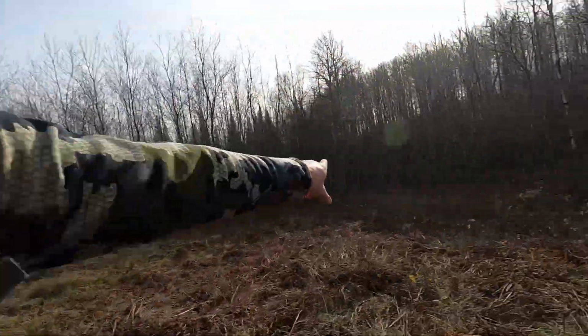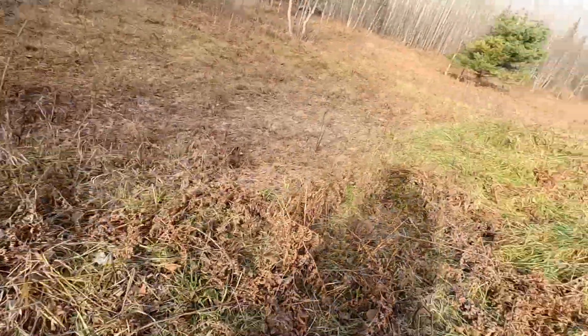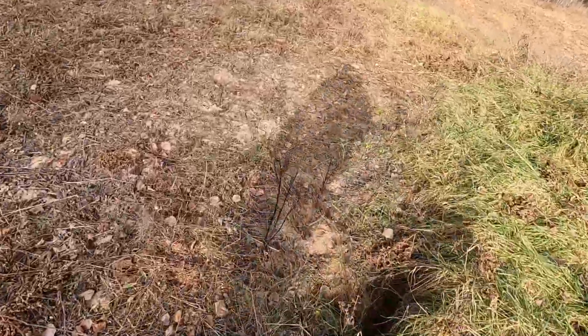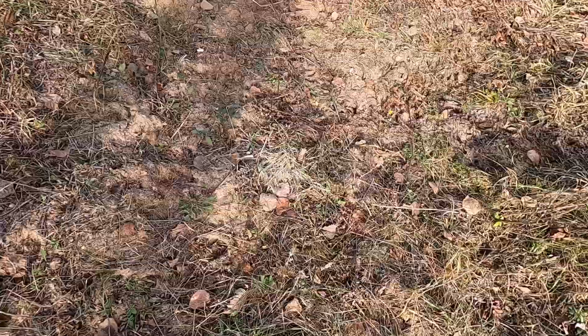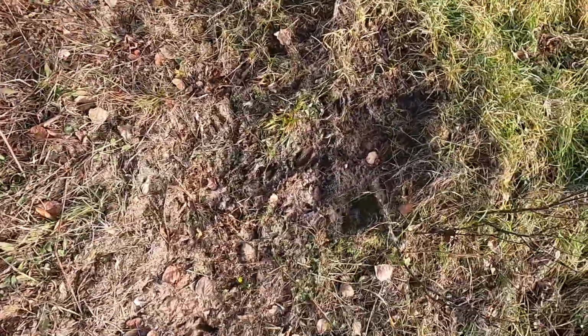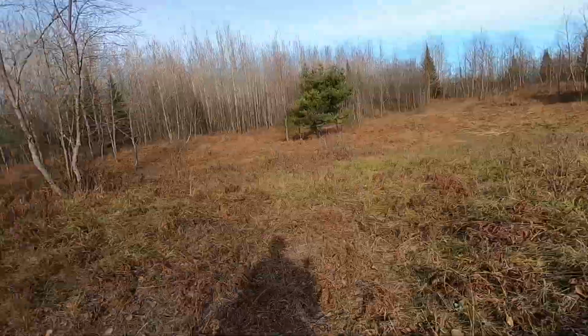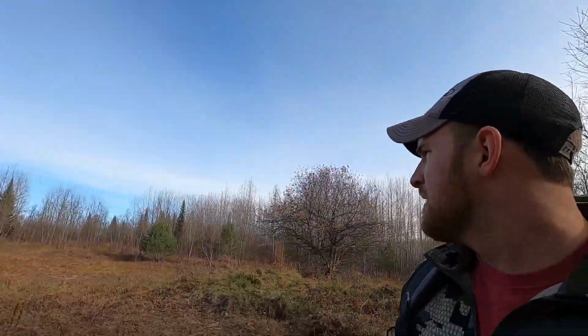It's pretty good. They got a damn good trail coming through here. Wow. A lot of deer sign. Look at that, right up to that apple tree. Yeah, it's a pretty cool little spot. Be a good spot for a ground blind if you get a lot of snow or rain or something.